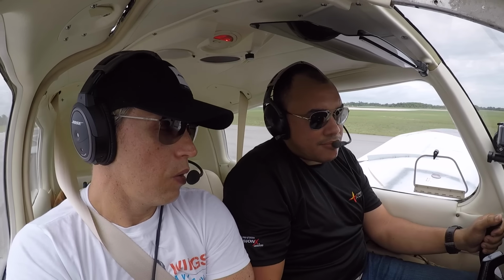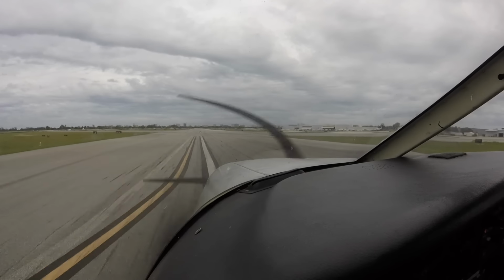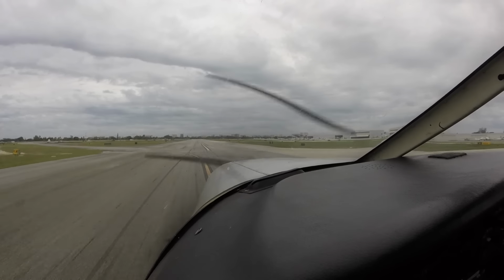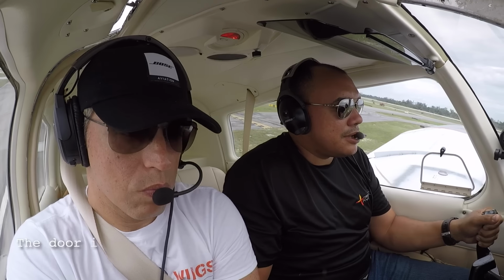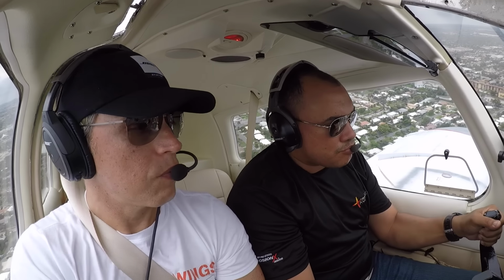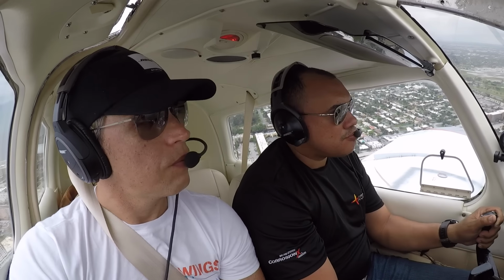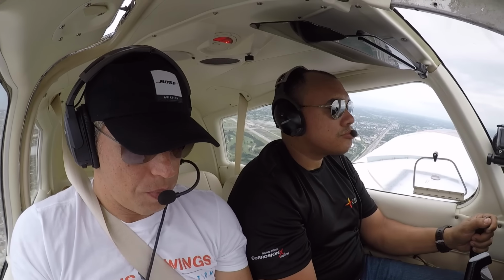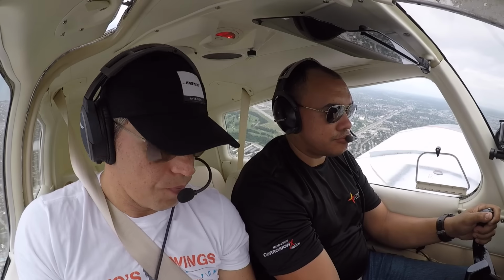All right, full power. And your airspeed is alive. You see how it wants to already take off? Oh yeah. Right before you hit 64. All right, 70. Look at the airspeed. It flies beautiful. You're climbing at about 500 feet a minute, about 80, and that's all miles per hour here. Yep. About 500 feet, we can turn off the fuel pump. Fuel pressure is still in the green.